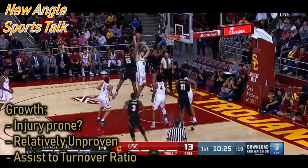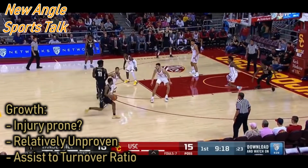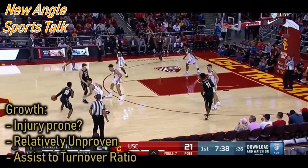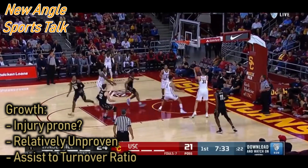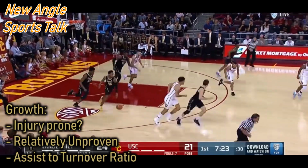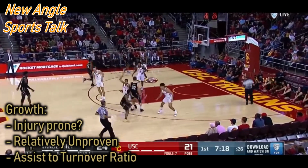Now, I don't think that's going to be the case, but that could be one of the reasons why he might slip a little bit in the draft. Also, he played 5 games, and in those 5 games he had 15 turnovers. So essentially he had three turnovers a game. Now, he didn't have 3 assists a game either. He only had 2.6 assists per game. So he does have a negative assist to turnover ratio.